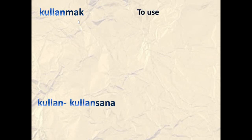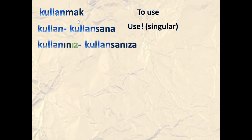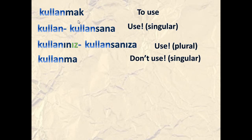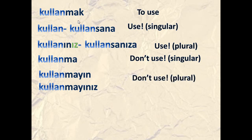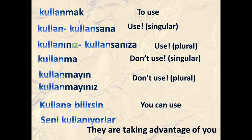Kullanmak means to use. Kullan, kullansana, use. Kullanın, kullanınız, kullansanıza. Kullanma means don't use. Kullanmayın means don't use for plural. Kullanabilirsin means you can use. Seni kullanıyorlar means they are taking advantage of you.